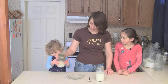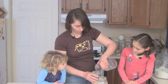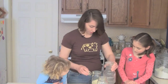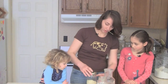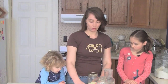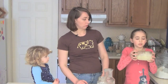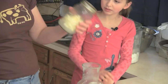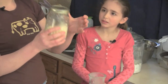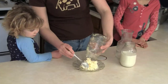Cool. Okay. We're going to put one more cold water rinse there. And again, the cold water won't wash away any of the butter, but it will get any little bits of buttermilk off. You can see the water gets a little cloudy and the butter is firming up. And there we have fresh butter.